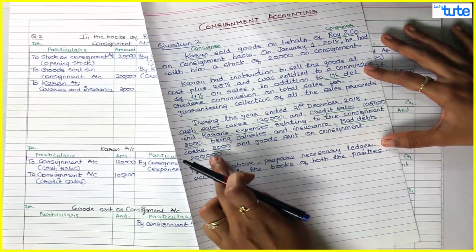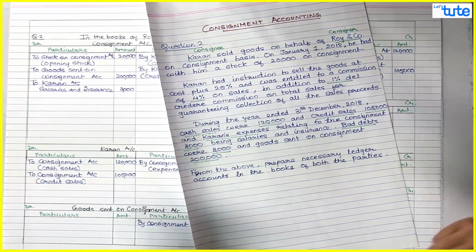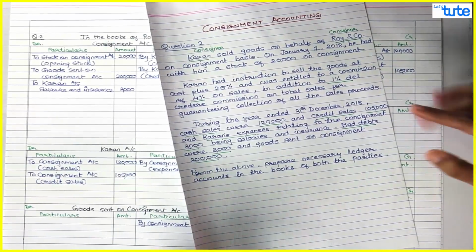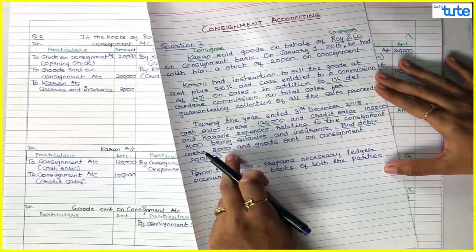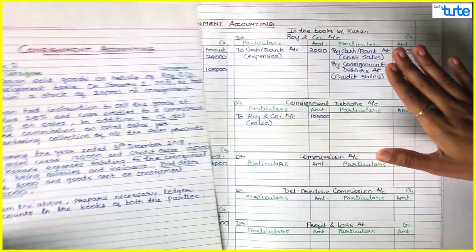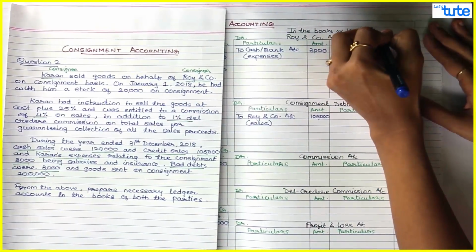Next, bad debts were 3,000. This bad debts will be borne by whom? By consignor or consignee? This would be borne by the consignee because Del-Credere commission is given. So this is to be borne by the consignee, so this will be recorded only in the books of Current. Current is your consignee.